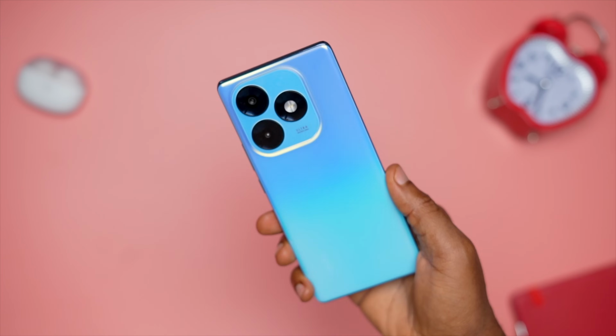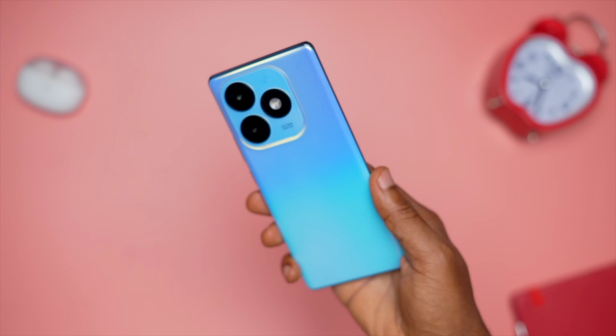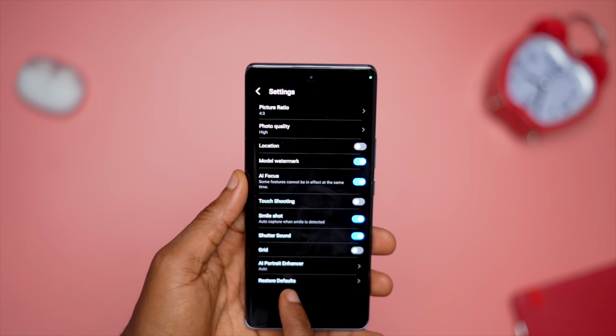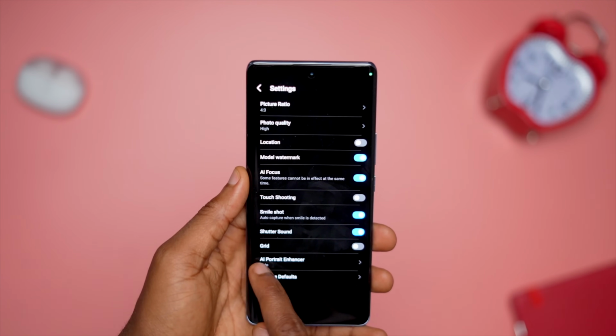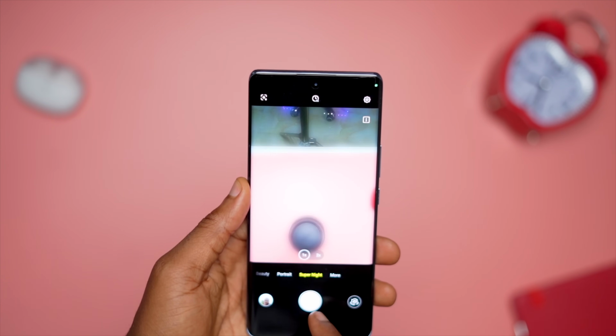The S23 Plus has a dual 50 megapixel rear camera setup with a dual LED flashlight, consisting of the 50 megapixel main camera and a depth sensor for portrait photography. Toggling on smile shots in the camera settings allows you to use the AI automation feature to take pictures just by smiling at the camera. Very convenient. You get other picture modes here like the short video, beauty, portrait, super night and AR shot mode.